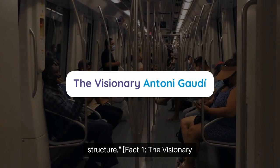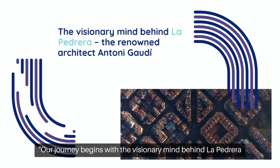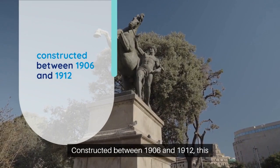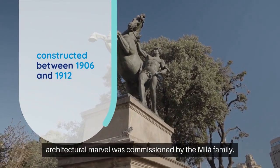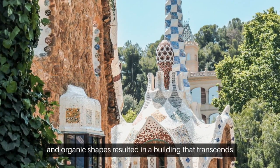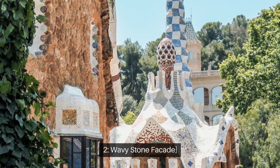Fact 1, the visionary, Antoni Gaudí. Our journey begins with the visionary mind behind La Pedrera, the renowned architect Antoni Gaudí. Constructed between 1906 and 1912, this architectural marvel was commissioned by the Milà family. Gaudí's avant-garde vision and his focus on natural forms and organic shapes resulted in a building that transcends traditional architectural norms.